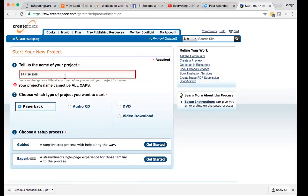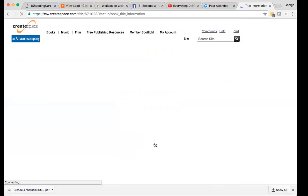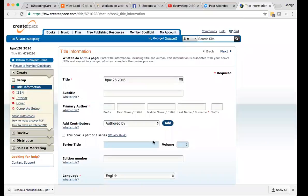So let me see. You can change your title. What are you telling me here? Your project's name cannot be all caps. Okay, thank you. BPA126, lower caps. So you click Get Started, and then it's going to take you to this page. So what you're seeing over here to the left, as you see my mouse scroll up and down here, this is the step-by-step process that you guys are going to go through.